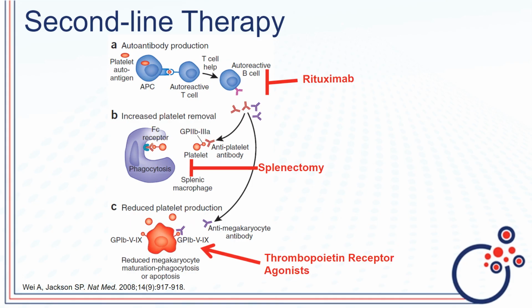So as we've just mentioned, when we get to the stage of thinking about second-line therapy, we really have 3 kind of traditional agents that we can now look at. And our most historical is splenectomy. And splenectomy really works in its most simplest form by removing the spleen and the source of that macrophage phagocytosis of antibody-coated platelets. We then had development and introduction of rituximab, which is a CD20 monoclonal antibody that's really going down and shutting down the B cells that are responsible for antibody production. And then with the increased knowledge about the pathophysiology resulting in decreased platelet production, we have a newer category of drugs called the thrombopoietin receptor agonists that actually go to those megakaryocytes and stimulate platelet production. So we'll talk about each of these just in a touch more detail in the subsequent slides.